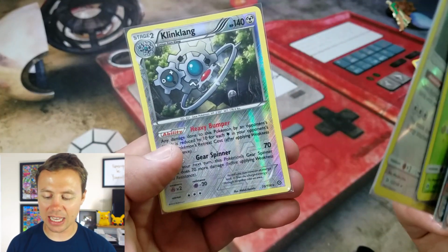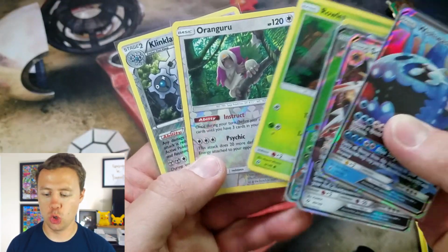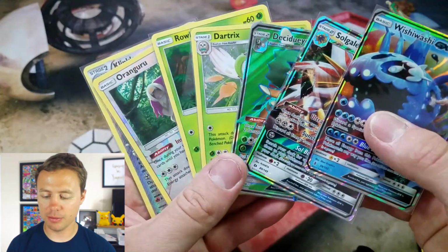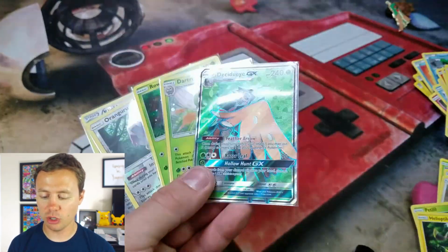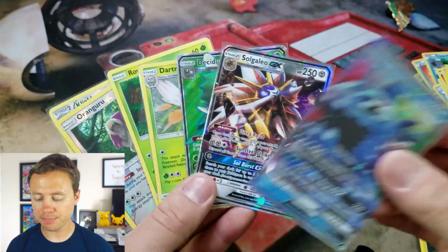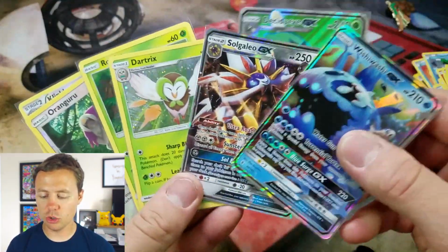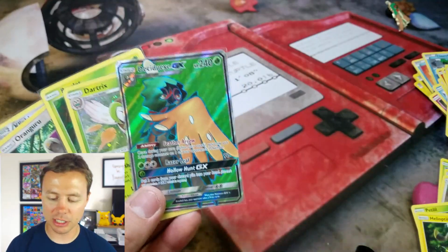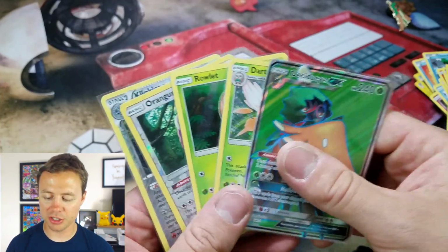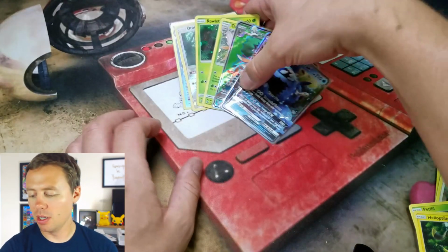So we got a Klinklang, Klink, Klang, Reverse Holo, Oranguru. Of course, the 2 holo cards from Sun and Moon Base, the promo Decidueye GX Full Art. This thing is the coolest. And Solgaleo GX, come on. Wishiwashi GX, it's a pretty common card. These two, I'm just going to throw in the Book of Mysterious Treasures, I believe. This I need for my promo master set, of course. So I need it. It's mine. Finders keepers. All right, here we go.